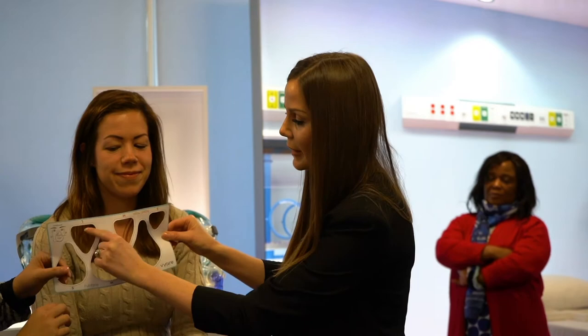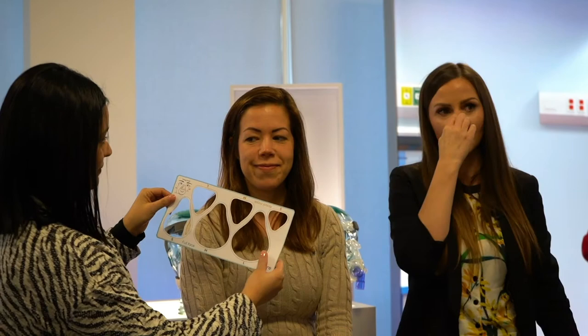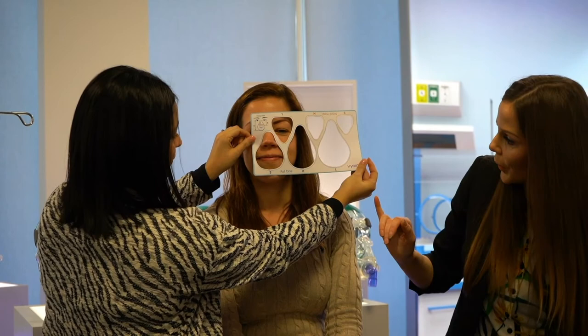So I'm going to give this to you, and what I want you to do is, these are our nasal ones, which we're not talking about today. We're talking about our masks. I'd like you to put this over her nose, and yep, exactly that. So keep it just there a moment. So she's put a small on her, and actually a small is perfect for her.